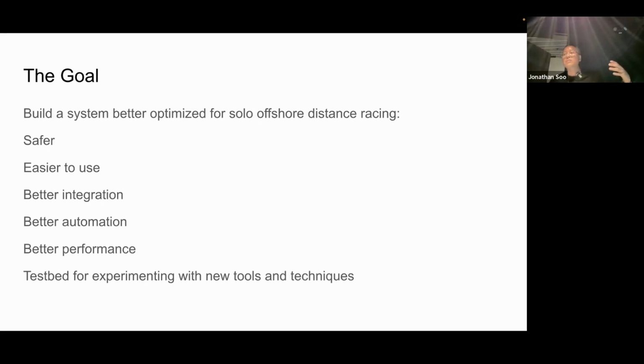So it has a really different set of requirements. I wanted to start with those particular instruments and then build something that's much more adapted to those requirements. First is safety. Offshore sailing is inherently a risky sport. It's not extremely risky, but there are a lot of things that can go wrong. And when you start racing solo, you add additional risk on top of that. So I wanted to figure out how I can use these systems to claw back some of that additional risk, so that it's just safer and there are fewer things that are going to go wrong.